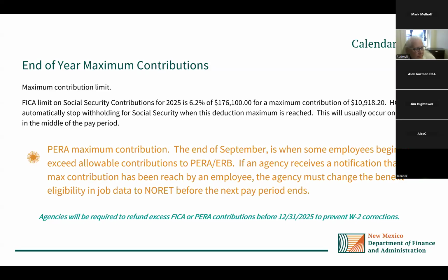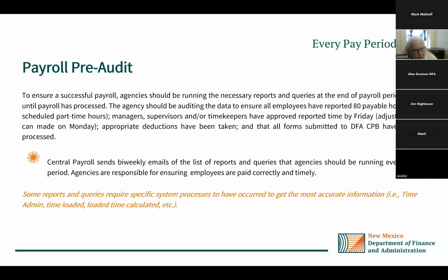Next slide, please. Did have a question. I'm sorry. No, that's fine. What is the maximum Para contribution? For this year, the maximum Para contribution is any wages in excess of $350,000. So because there are different levels or percentage rates at which different people contribute, it's not a maximum Para contribution per se. It's a maximum reported earnings of anything over $350,000.